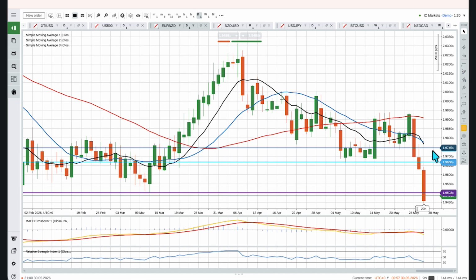So the first area is the lower level. It's the 1.9660, and we can see we had a reaction around this area. It's not a precise level. If I add the Fibonacci retracement of this daily move, from the high to the low, we can see that we have this area in and around the 50% retracement.